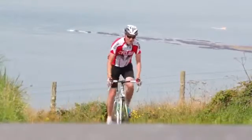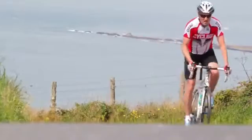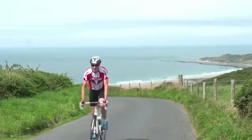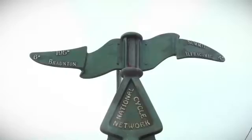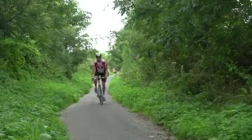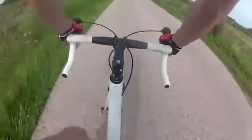Behind me is the surfers' paradise of Woolacombe, but to get to this point I've had to ride up Chalacombe Hill, just outside the town. It's at 23% at its toughest point, and it is a hard climb, probably the hardest on the route. Before that, just after Ilfracombe, a nice traffic-free couple of miles on the Tarka Trail, and then a nice descent down to Mortehoe and into Woolacombe.